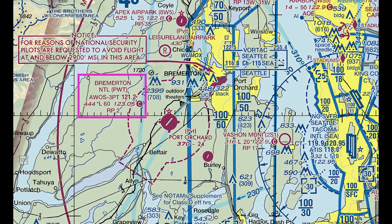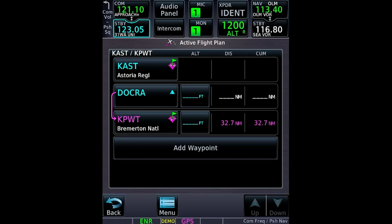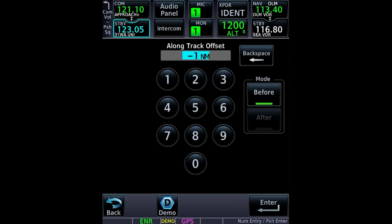After flying a practice ILS approach at Astoria, Oregon, I returned to Seattle via a fuel stop at Bremerton, Washington, a busy non-towered airport that we often use with students for landing practice and instrument approaches. I cruised northeast from Astoria at 5,500 feet, and I used the VNAV feature in the Garmin GTN 750XI to set up an along-track altitude constraint to help me make a graceful descent to the VFR traffic pattern altitude at Bremerton.